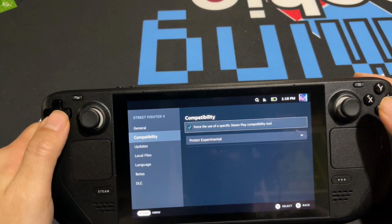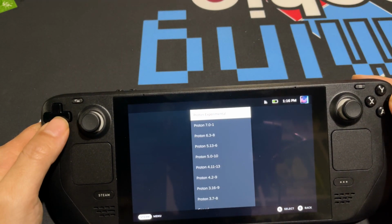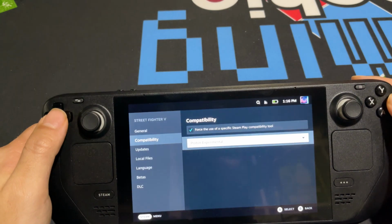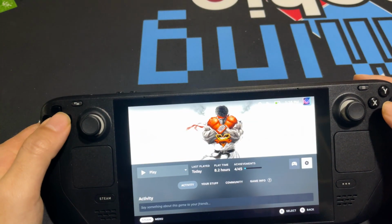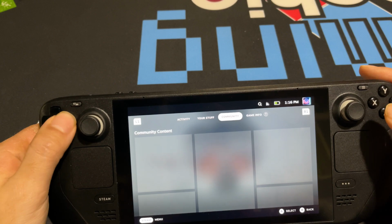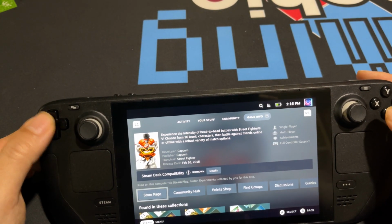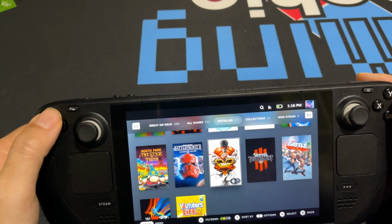So something to keep in mind when a game crashes, you can come in here and change the compatibility mode to try others. Proton Experimental is definitely the first one I would try, and then one version back would be the two that I would usually try out. And this is what it looks like. I didn't talk about what it looks like when you're actually on a game menu, but you have your activity, your achievements, and the community tab there. You can go to the game info, access the community hub, the point shop, the store page, all that kind of stuff. So, yeah, these are all of the games on here.